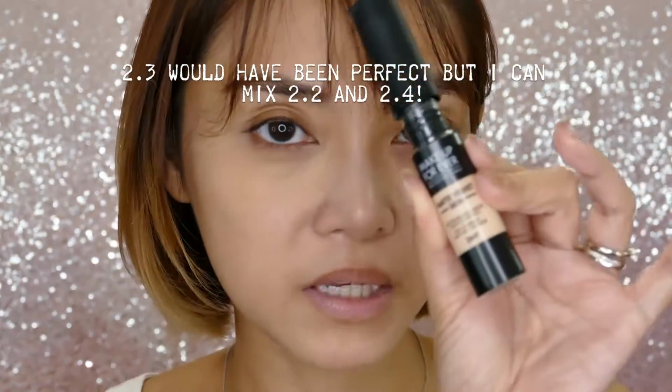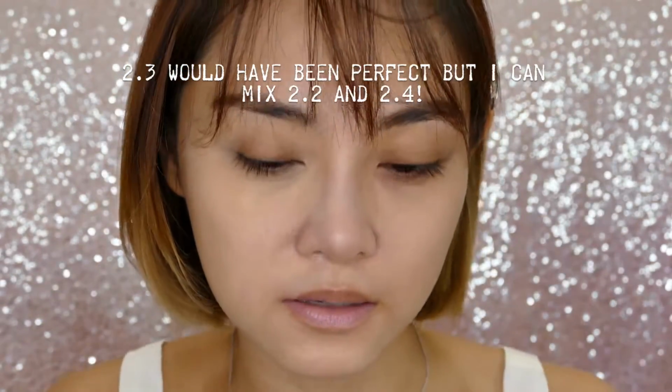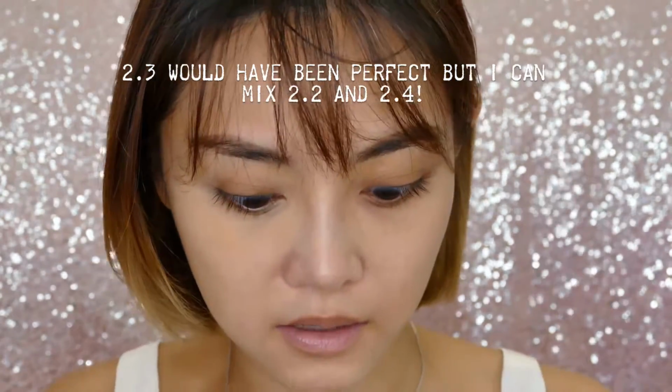Now, I'm not sure it's visible on camera, but in real life, this whole area is now a little bit too yellow for the rest of my face. So I'm going to mix in a little 2.2 just to even things out, because I need to wear this for the rest of the day.